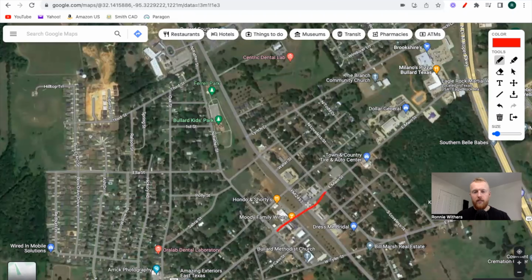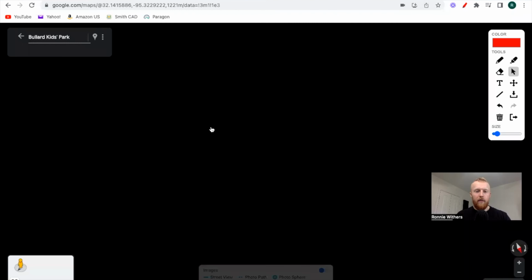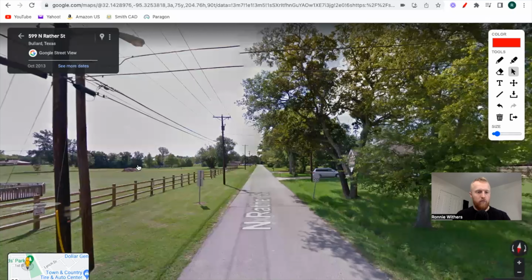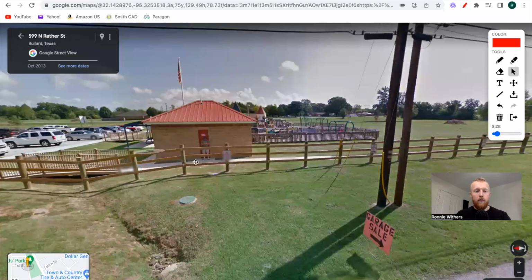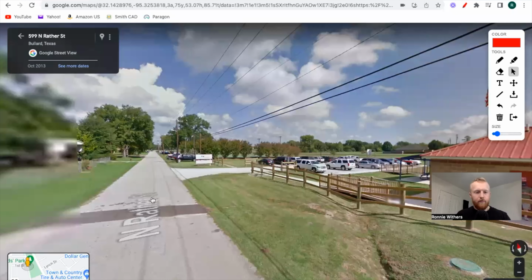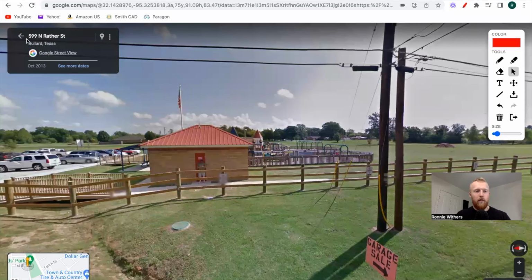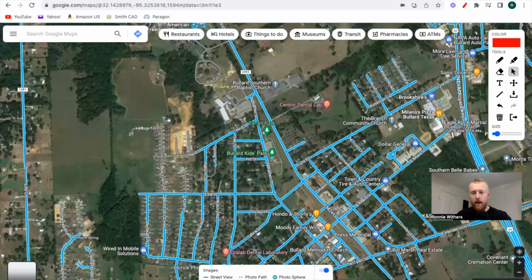I just showed you the intersection going down Houston Street, which is also called FM 2493. So we can go down here towards the Flint area, and then the Kids Park is right here. If we go down this road here, we'll see the Kids Park. It's very busy on this day, but here's one of the Kids Parks, and that's what it looks like. So that's the location of that park.